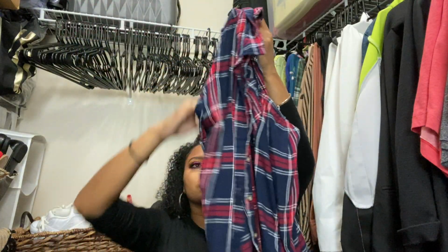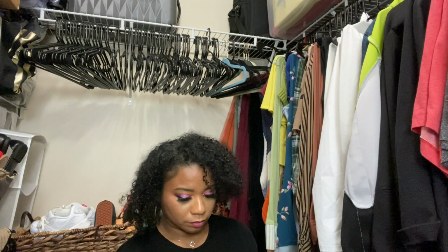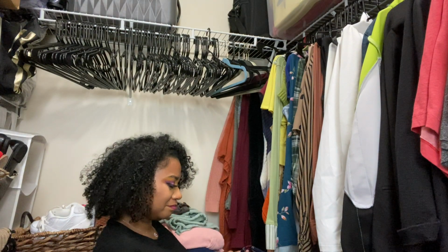So this is a cold shoulder plaid shirt that I have. It's great for Atlanta weather because you never know if it's going to be too cold and when it's starting to cool down. So the cold shoulder makes it a little bit more comfortable. And so I'm contemplating it, and yeah, I'll keep it at least another season.